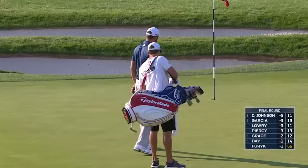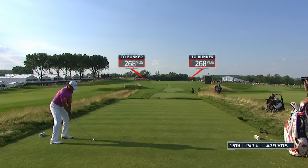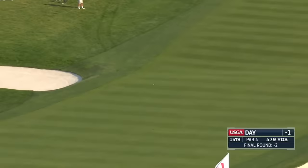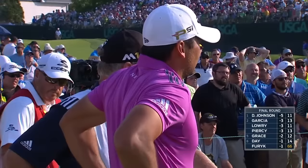Can't help but think he's got a lot racing through his mind right now, not knowing exactly where he stands. 115. The driving iron for Jason Day at 15. Just trying to whip it over the top of the hill. This fairway tilts a lot from left to right. It's a slightly safety-first one. Good tee shot there by Day.